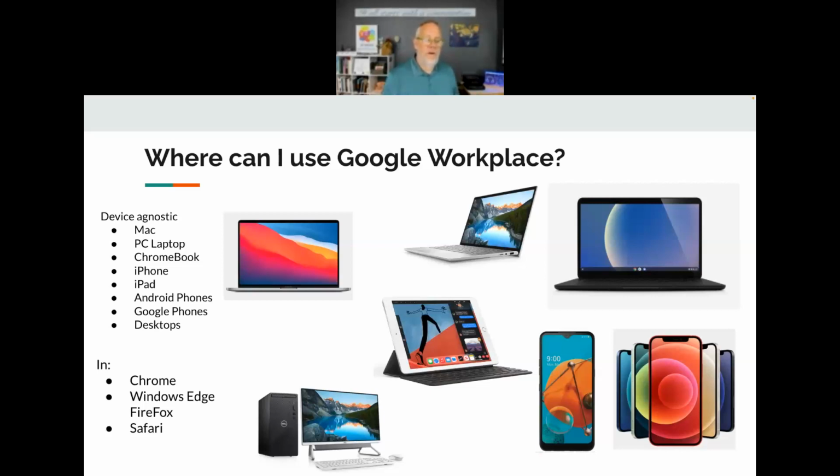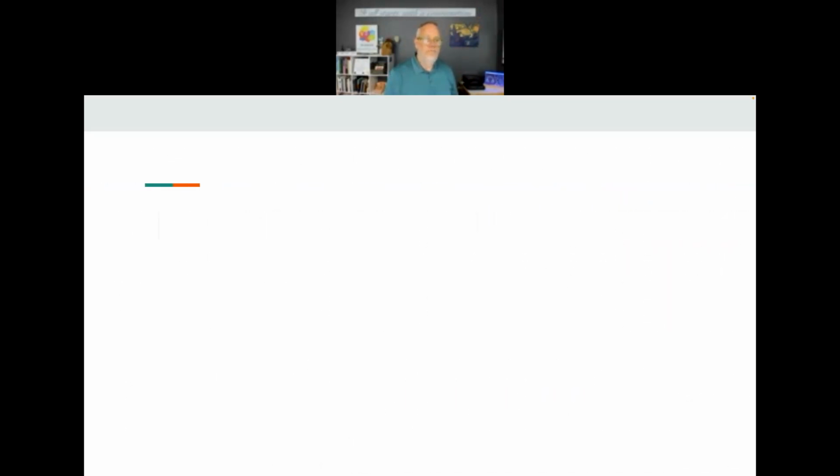It's really easy for you to have even multiple Google Workspace or multiple Gmail accounts on one Chrome browser. Really pretty cool to use. Again, ask me any questions.